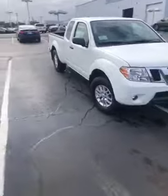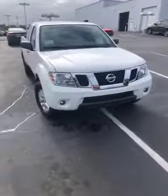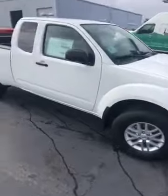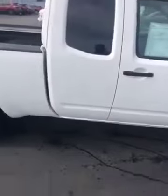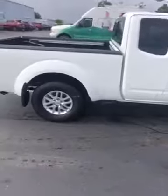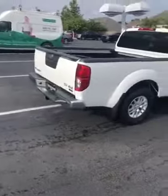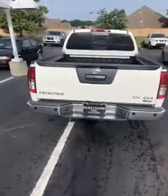I wanted to bring you a quick video of the Nissan Frontier you inquired about. This is a 2019 Nissan Frontier King Cab. This one has 261 horsepower, 281 pounds of torque. And this is actually an SV automatic transmission. I do apologize, I don't currently have any S manual, so I wanted to bring you something similar so you can still get an idea.